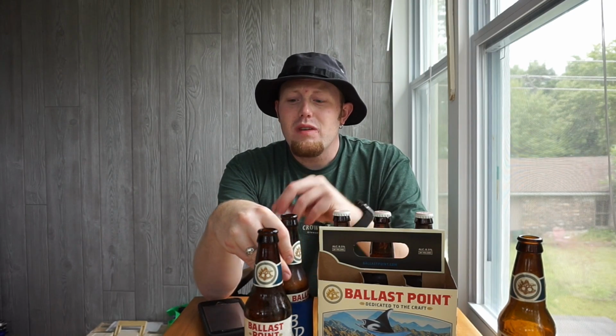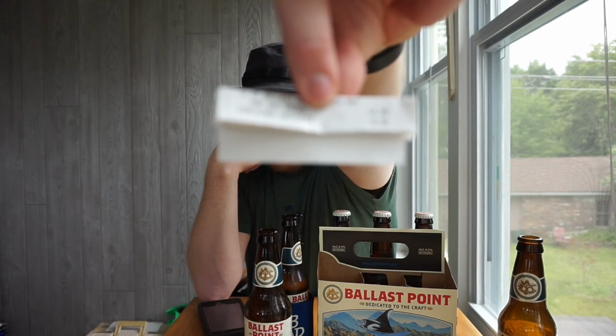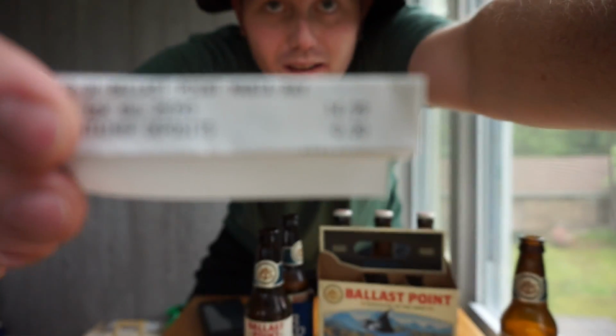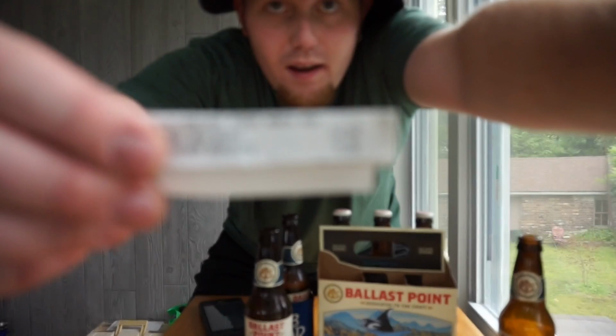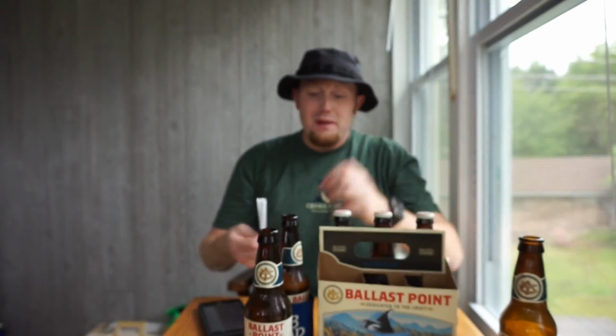So as I'm finishing up the Reflections beer, it's time for me to rate this on a scale of 1 to 10. How likely am I to purchase this drink again, based on its taste, based on its value, which I haven't told you yet, and that was very, very expensive, mind you. I only went into the store with $12, and as you can see right here, this 6-pack was $15, so it is definitely not an affordable beer.